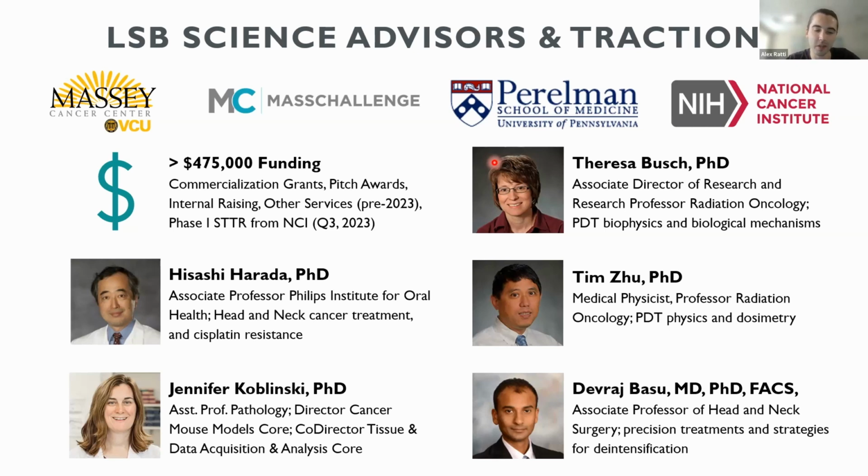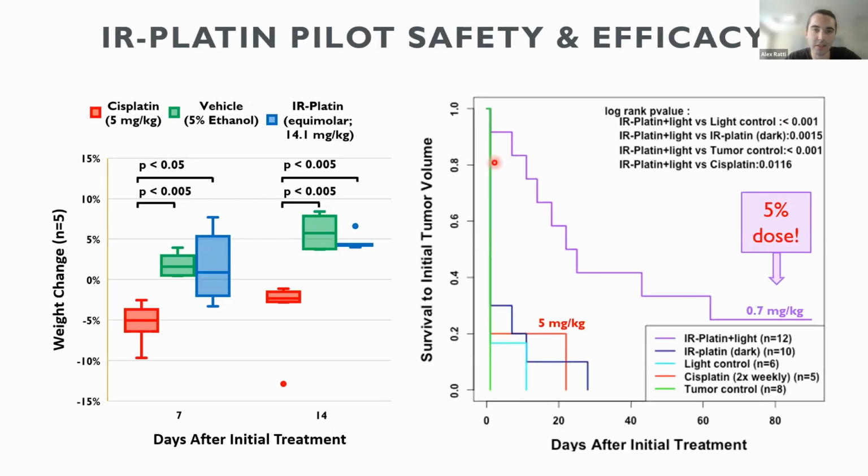So for the past few years, we've operated off of about $75,000 in commercialization grants and pitch awards to help earn that IP and generate some pilot data, which we've then leveraged to earn a phase 1 STTR award that's going to help us develop the therapy more in mouse models and help us get to a pre-IND meeting with the FDA. So this is some of the pilot data that we've generated with IR-Platin, the light activated version of cisplatin.